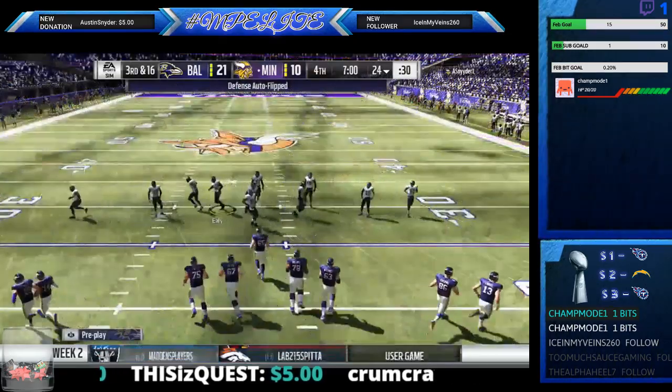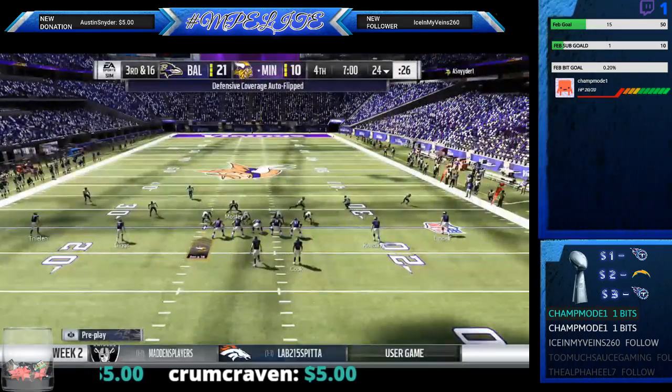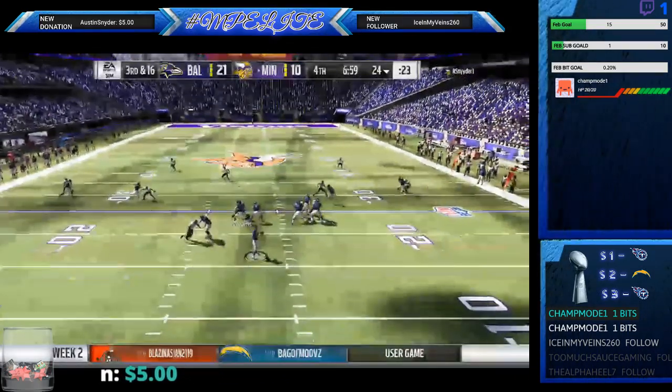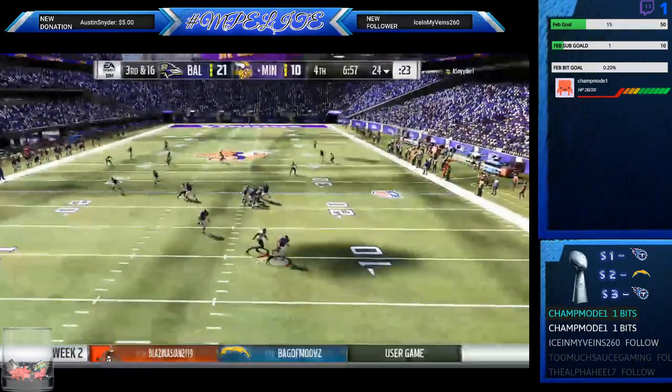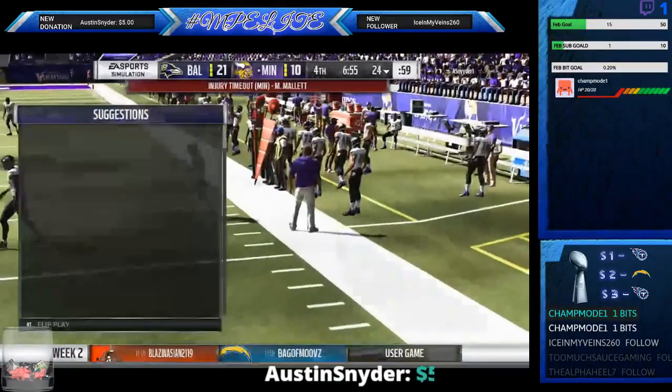The Vikings on third down. They've only converted once in 4 tries. This is 3rd and 16. They'll look to throw. Flush to his right. And this is going to be incomplete.